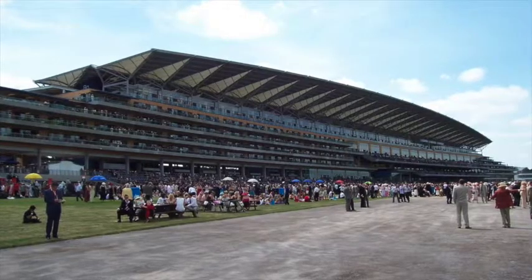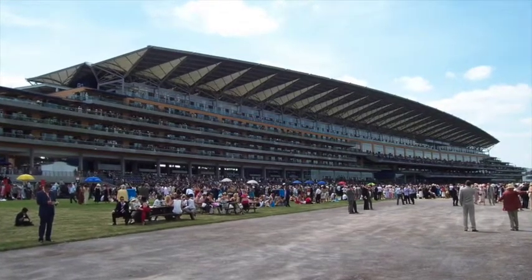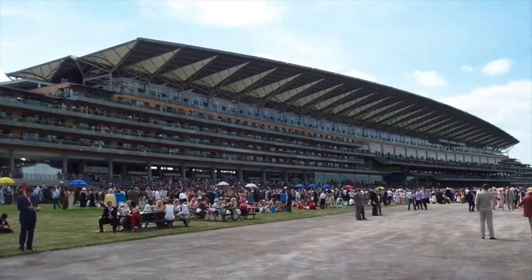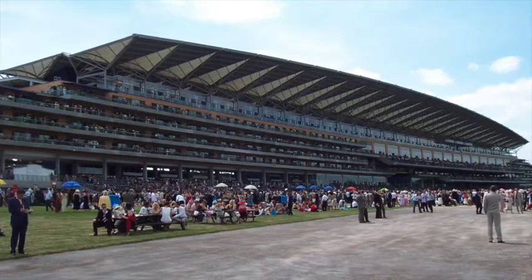Royal Ascot. It's still a while off yet, the 16th to the 20th of June, but these things really can take weeks of planning, and a lot of people, especially newcomers to racing, have a real fear of getting it wrong, and we don't want that.